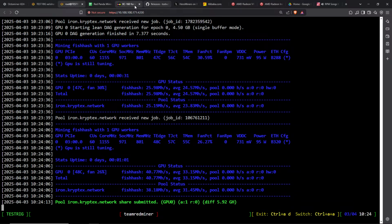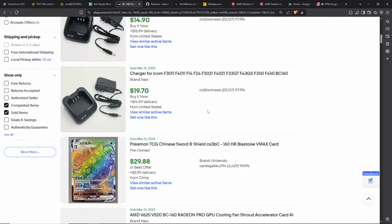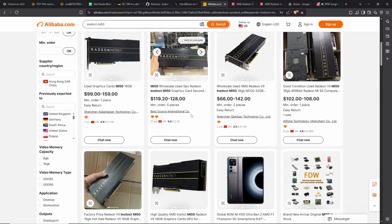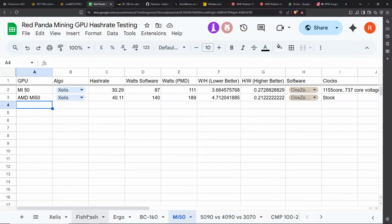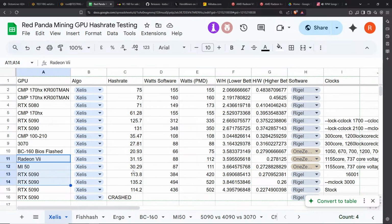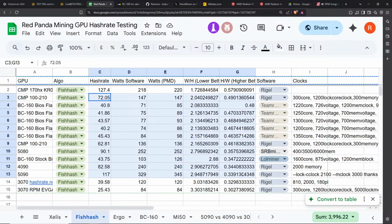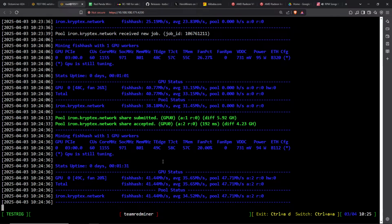I know gaming GPUs are worth a lot more now, but for mining, I think a lot of us are looking at the mining GPUs now, like 178Xs. We can see the efficiency on the memory-based algorithms is very strong compared to the gaming GPUs.